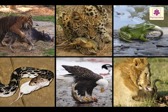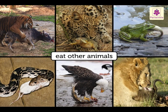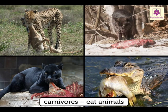Some animals like tigers, leopards, frogs, lions, eagles and snakes eat other animals. Such animals are called carnivores.